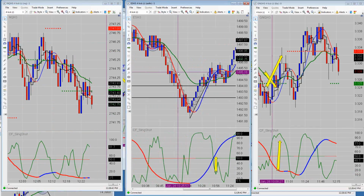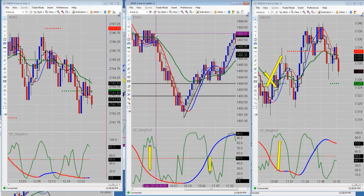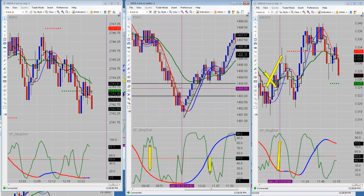The ES, we had 2 trade setups on the ES this morning. This one right here after the bearish cross. Little space in there, bearish divergence down to here. Tested the BBC with a down close. All right, and that dropped right down to the weekly trading zone. It actually went through it.